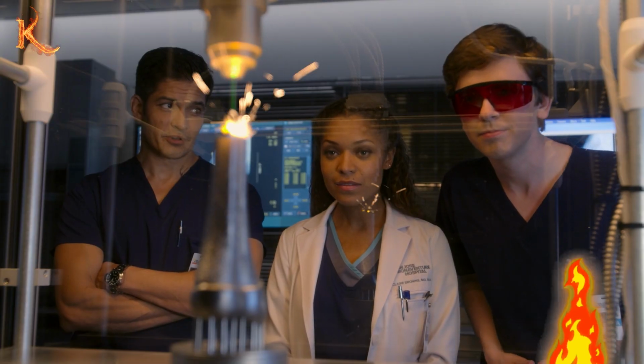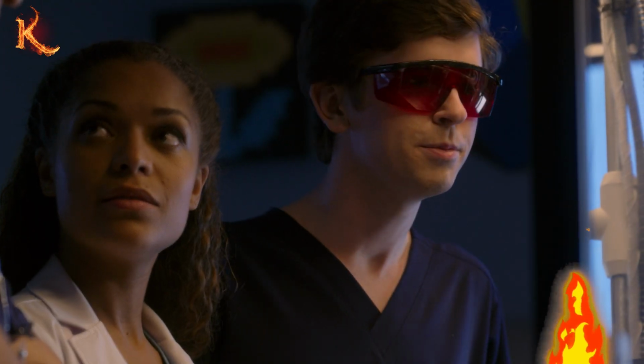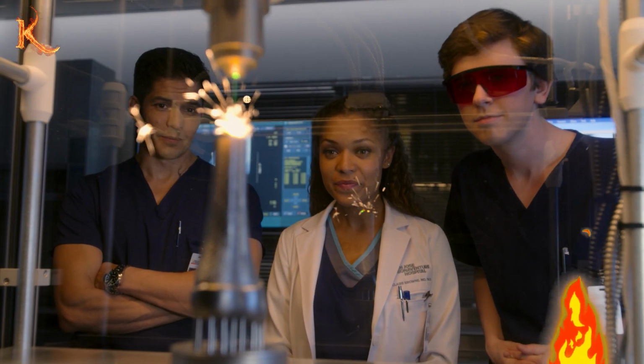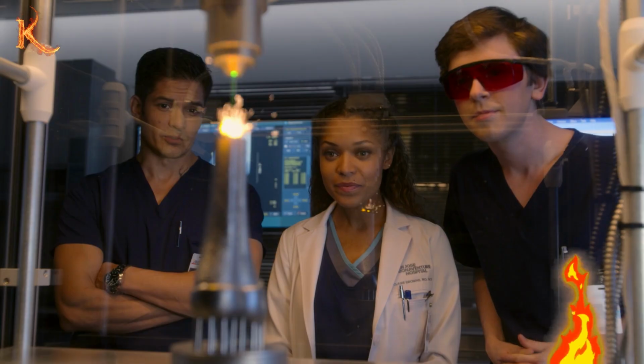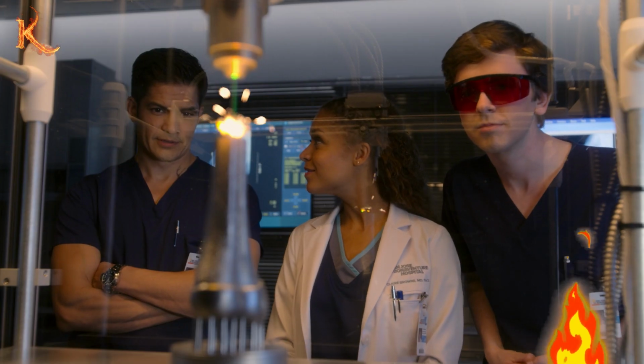Before this, 3D printed bones have only been successfully used on human jaws, and a thigh bone has to hold up half the body's weight. It's gotta be a tough nut to crack. But Sean jumps right in. This is a titanium alloy thigh bone. It'll be just fine.